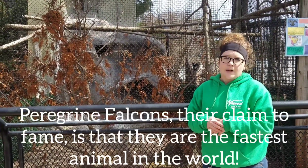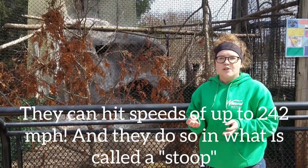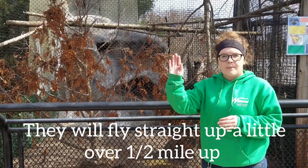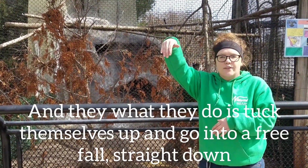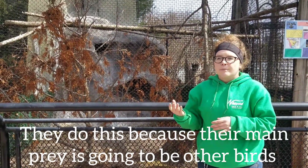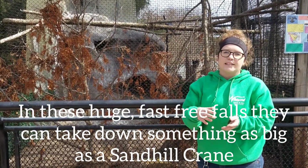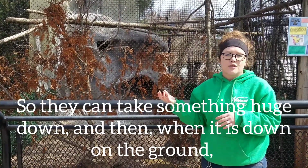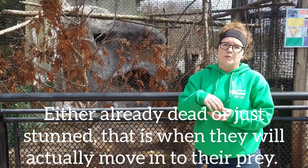So Peregrine Falcons' claim to fame is they are the fastest animal in the world. They can hit speeds of up to 242 miles an hour, and they do so in what's called a stoop. They will fly straight up a little over half a mile, and then they tuck themselves up and do a free fall, straight down. They do this because their main prey is other birds. In these huge fast free falls, they can take down something as big as a sandhill crane, which stands about 4 feet tall. Then when it's down on the ground, either already dead or just stunned, that is when they will actually move into their prey.